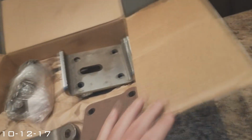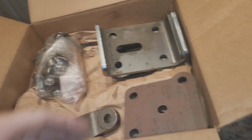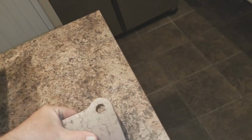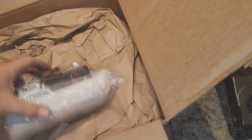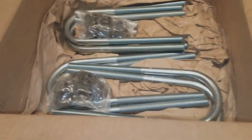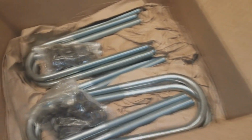So I got a box today from Off-Road Design. Just wanted to share this with you guys. Just bought some parts, basically to do the axle swap. So got some spring plates, front and rear, and a drop pitman arm. And I ended up getting the greasable HD shackle kit. And front and rear U-bolts. And the hardware that goes with them. So that's about it for this box.